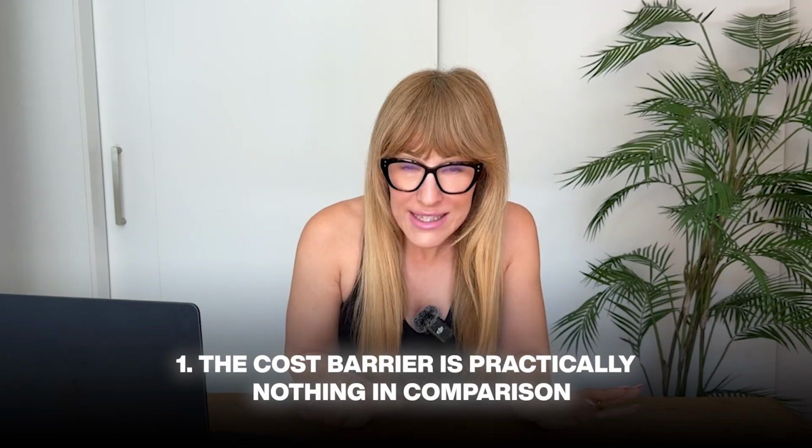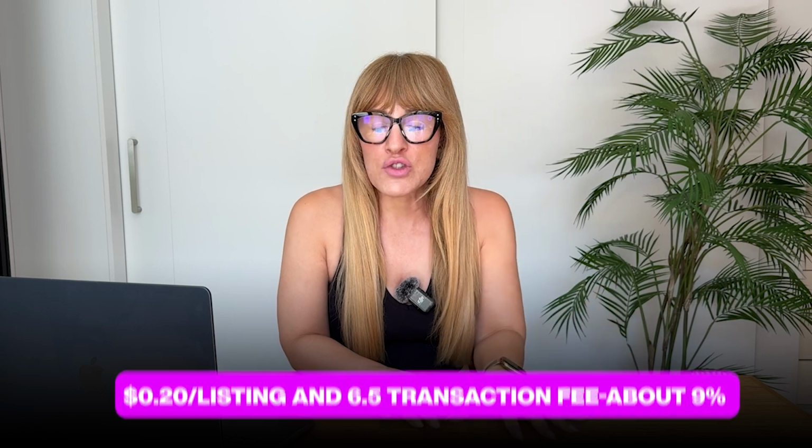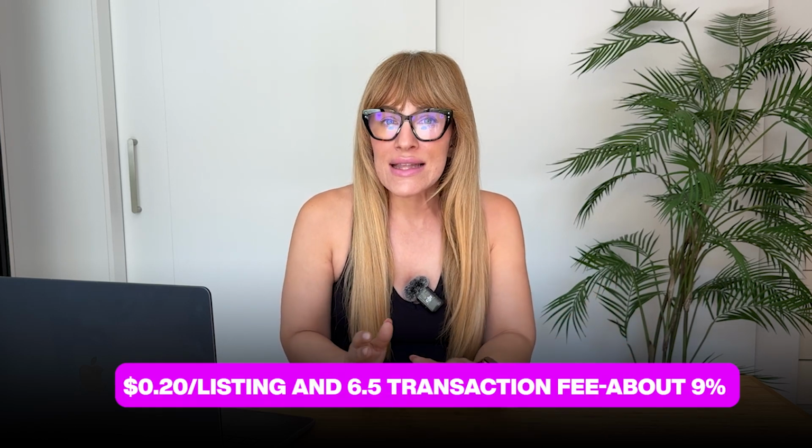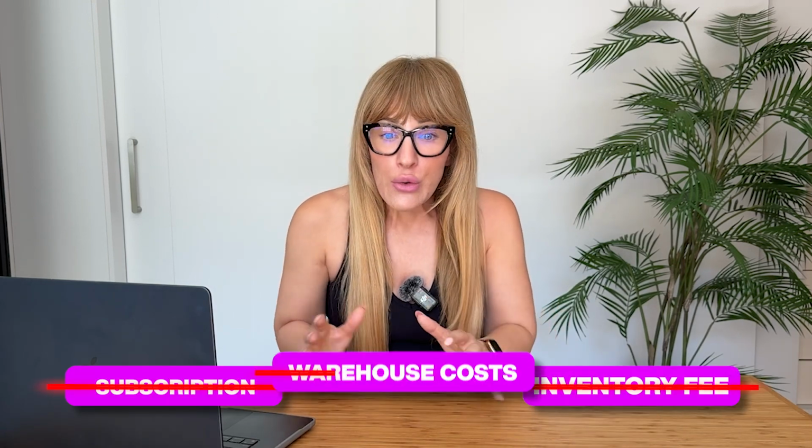But Etsy, this is where it actually gets interesting. First, the cost barrier is practically nothing in comparison, because you pay a one-time fee of $30 to set up your store and then just 20 cents per listing and a 6.5% transaction fee, about 9%. And that's it, you're in business. No monthly subscription, no inventory fee, and no warehouse costs. And also, Etsy is so beginner friendly. It's low cost and low pressure compared to Amazon.